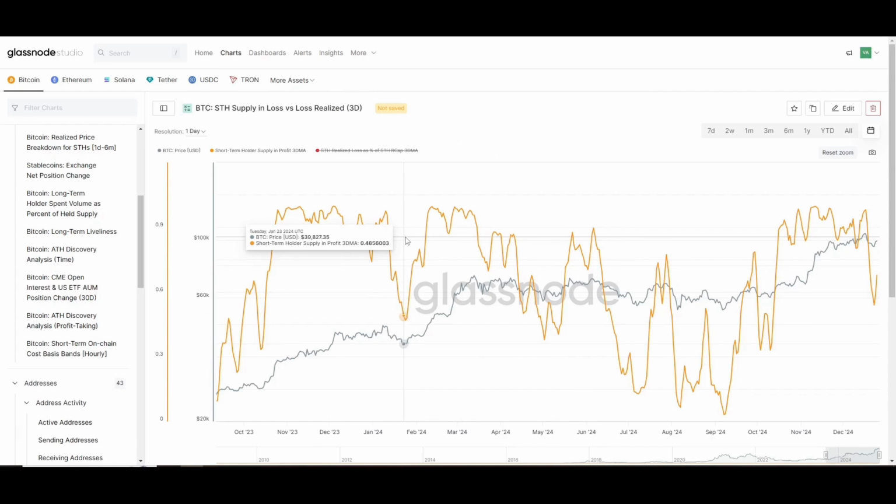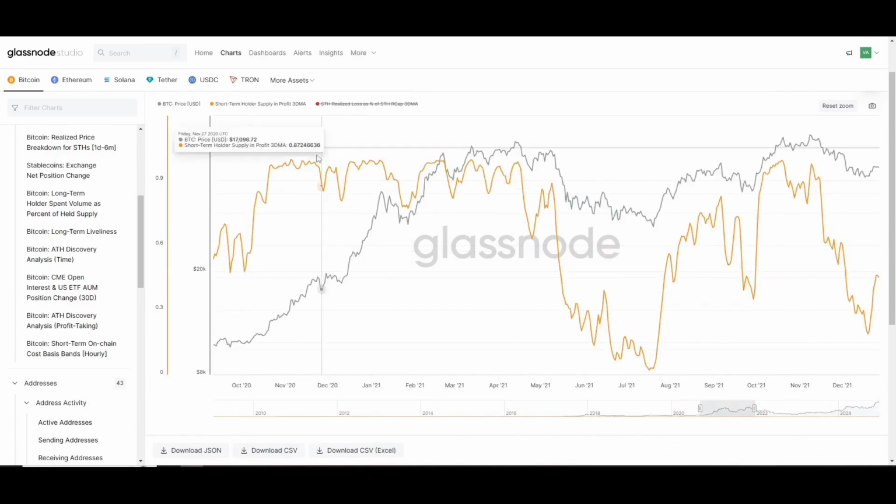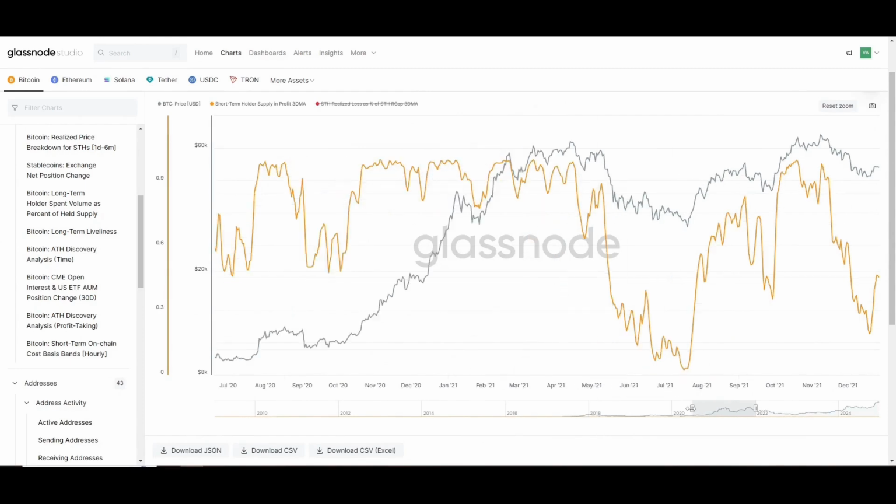During the bull run of 2021, we rarely reached 50%. We saw 81%, further back 78%, 82%, 83%, then a correction at 63% and the Chinese ban. In 2021, the indicator was stable.